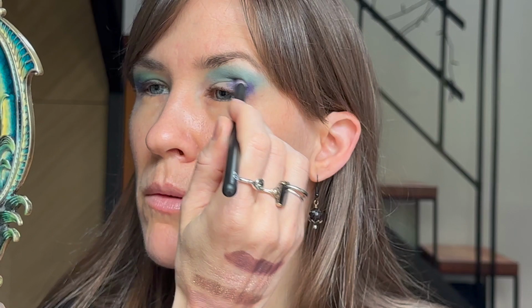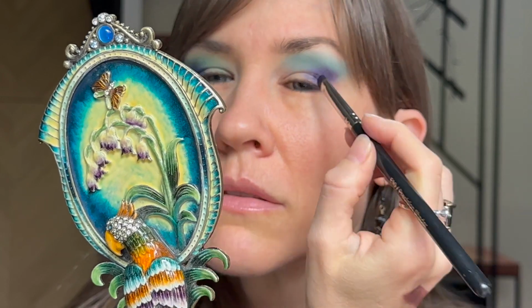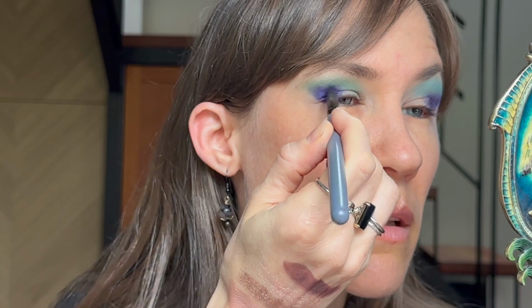I wonder if I want to add a little bit of this deeper purple, even though it's shimmery, and see what happens. Let's do it. That does make the colors slightly more similar, but this one's definitely still more blue. I wonder if I can add some purple into that. A little bit. I have a feeling this is going to be a lot of back and forth.